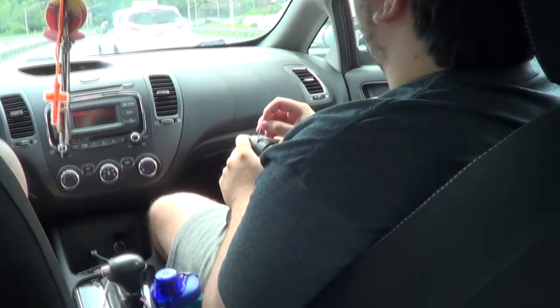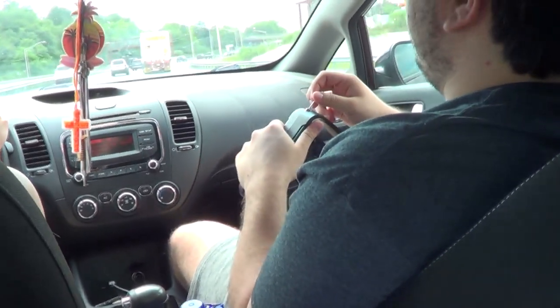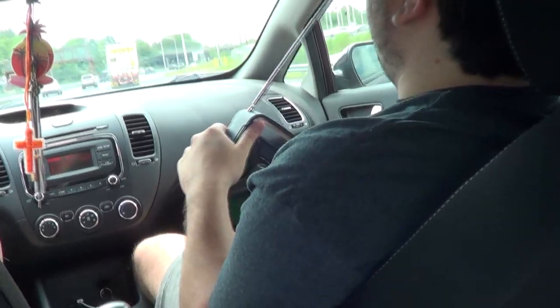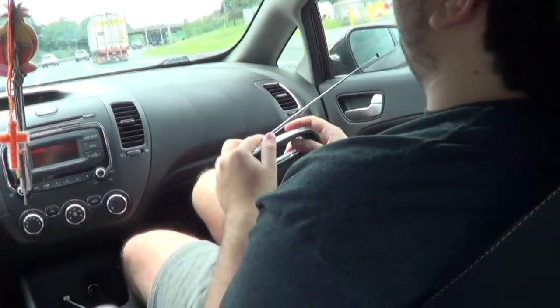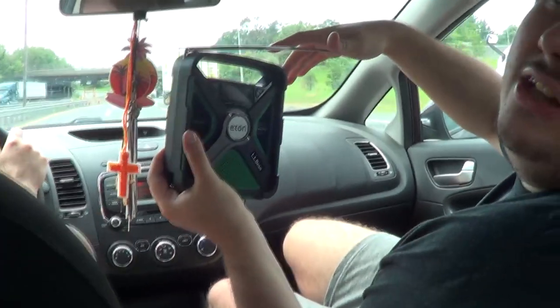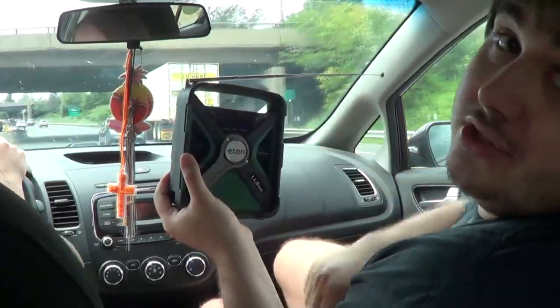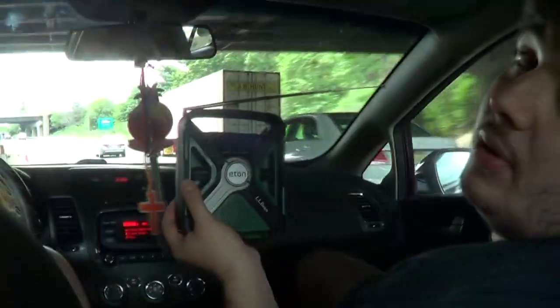So, anyways, getting back to the antenna. Let's say that you were to have it like this and then something falls on this. Can you imagine how much damage that would cause, not just to that part, but to the base? It would rip the whole thing apart. I'm just trying to stay cautious, that's all.